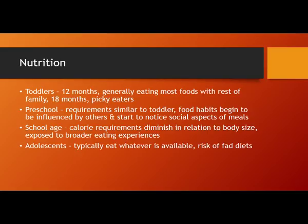Then adolescents, again, they will typically eat whatever's available. They like to eat a lot because they start the school age, they aren't eating so much, and then adolescents, they start eating everything in sight. And then there's also a risk of fad diets, which can be for weight loss for sure. Some girls get anorexia and get eating disorders like that, and even some boys do too.